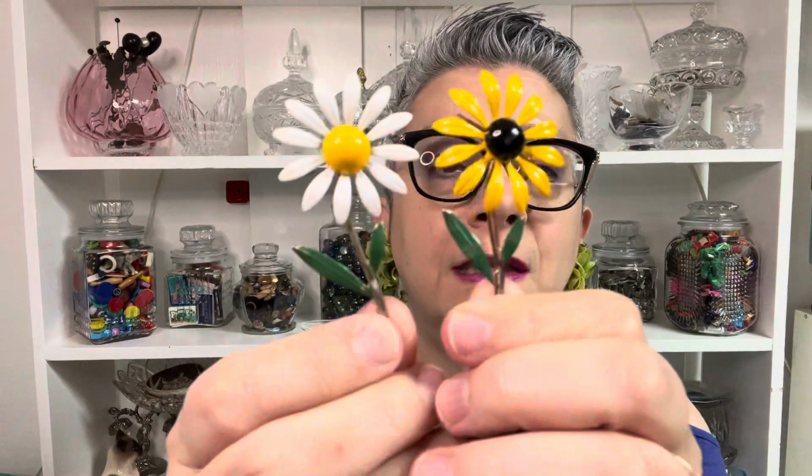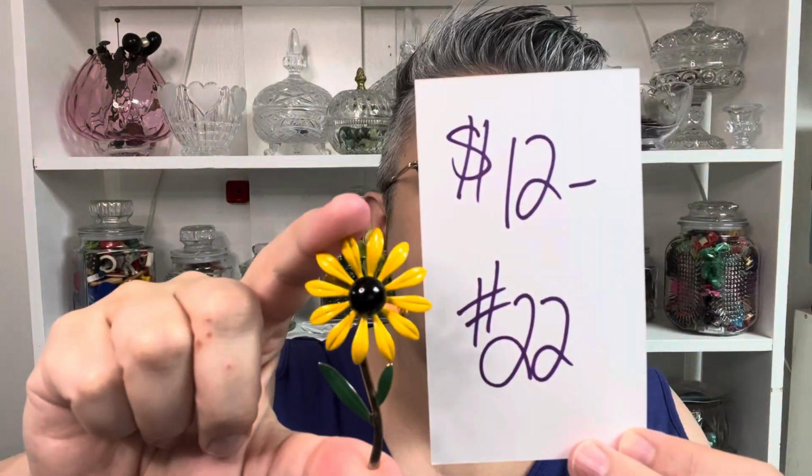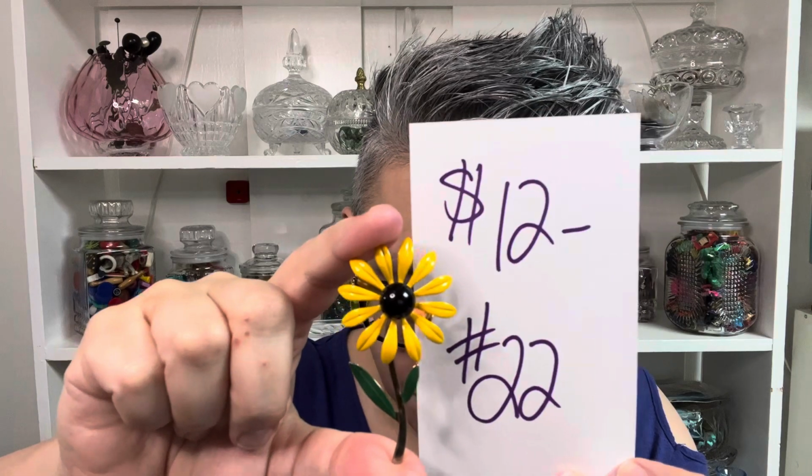It is 2 3/4 inches. The back is very similar. The leaves are very similar. If you look at the leaves on both, it's very similar. The black looks smaller than the yellow, but that could also be an optical illusion. I'm not sure, but they're very, very similar. They feel very lightweight, both of them. So this one is $12, number 22 for the yellow one.